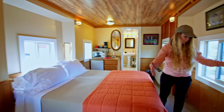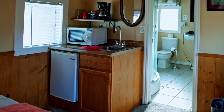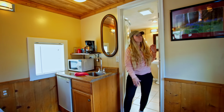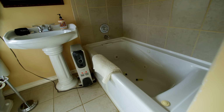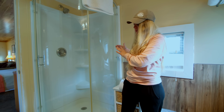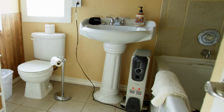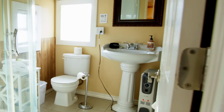And then you have more of a walkway when you come on this side of the bay window so you can get around the bed. This one just has a little sink, microwave, and mini fridge. You come into the bathroom. You have a full tub here and then a separate shower. This nice corner shower works well because you're able to have more space to move around here. I love the pedestal sink too. It kind of has that same feeling of a different time.